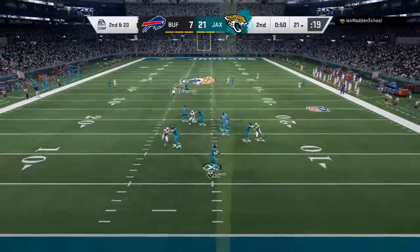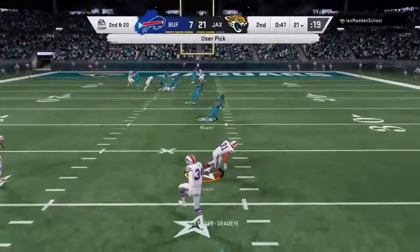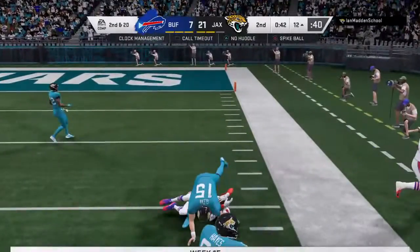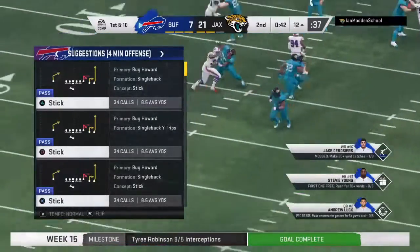Looking to throw. Glenn. And he fires one that's intercepted. Picked off at the 39. And they will finally get him, but not until he's all the way down inside the 15-yard line.